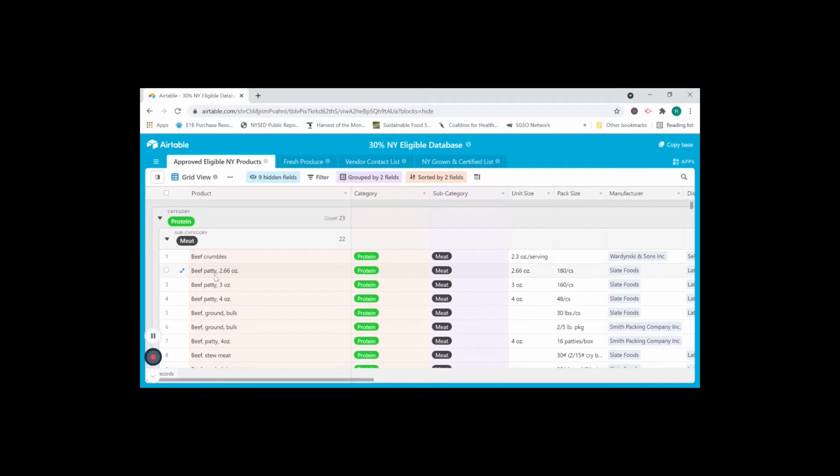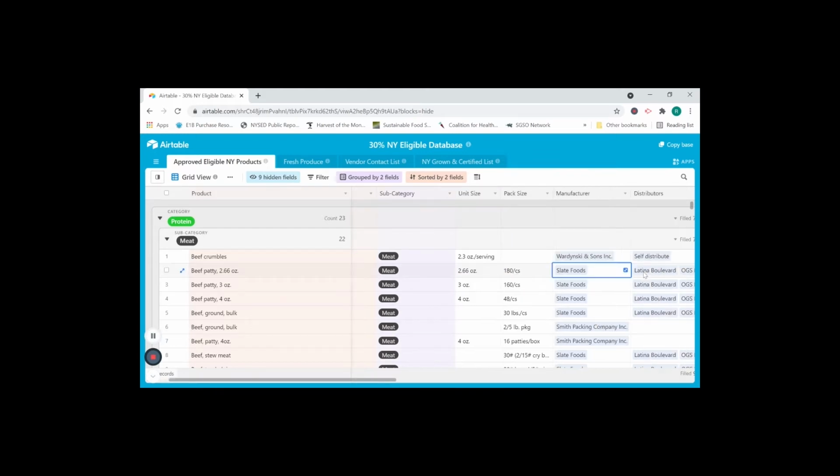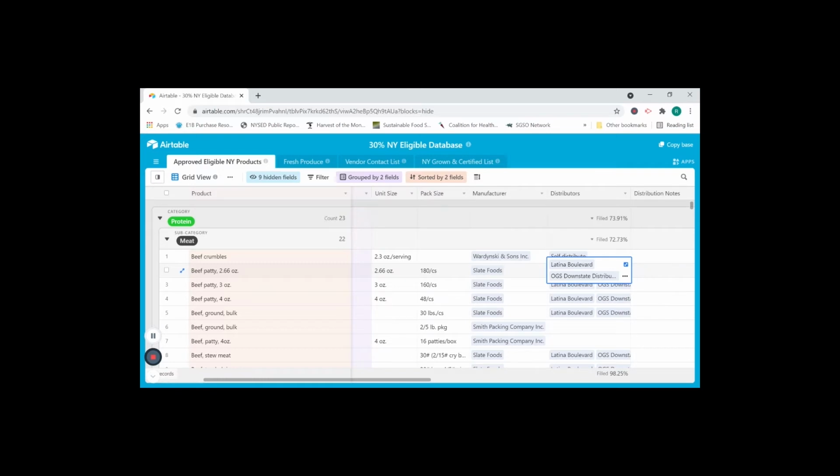Now let's review what information is included for each product. We have the product's name, category, subcategory, unit size, and pack size. Then we have a product's manufacturer and distributors. Please keep in mind that just because the distributor you normally use isn't listed as carrying a product you want, that doesn't mean they can't get that product.